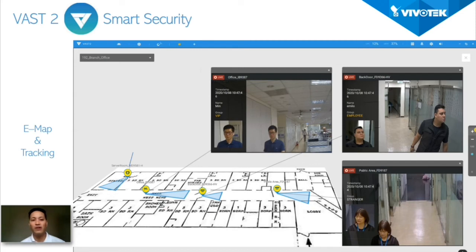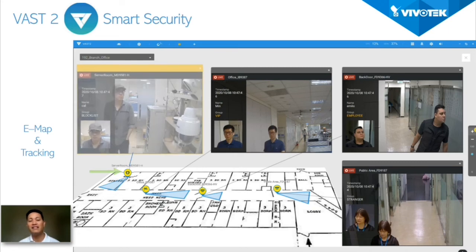With facial recognition, we are now able to roughly track a person's location and get an idea of their movement based on the location of the camera and the time they were detected. In this example, we have Min, who is an executive or a VIP, located in the west wing of the floor, an employee nearby the janitor closet, and a stranger close to where the lobby is. The ability to track is very helpful, especially when an unauthorized individual enters the building. An alarm policy can be set where eMap can be triggered to automatically open in VAST2 and show on the floor plan the camera that detected the unauthorized person.